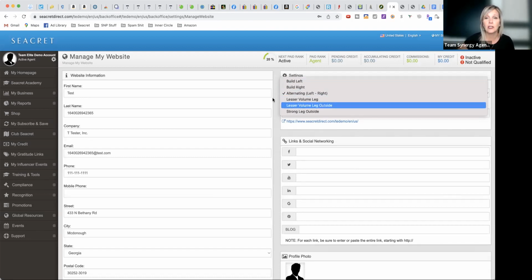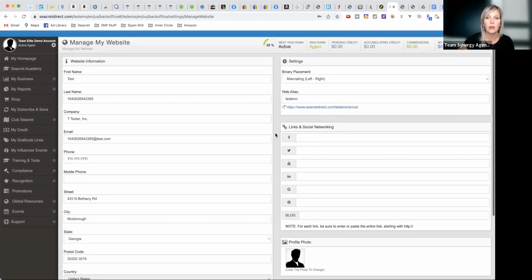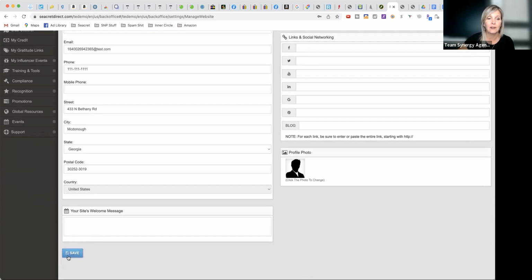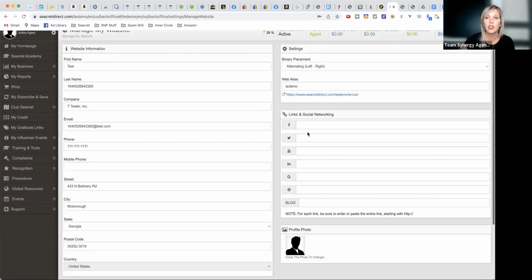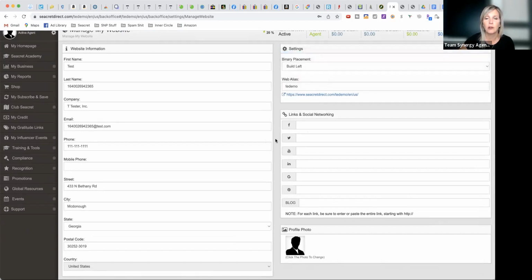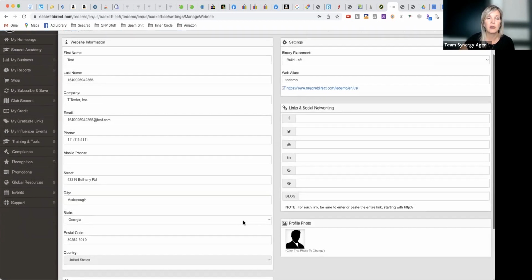But this is where you change it. Now, the other thing I want to note here, it's really important, is anything you put on this page, you have to come down here and hit save. That's really important. If you change it up here, I'm just going to choose build left for the sake of it, and I don't come down here and hit save, it's going to automatically go back to whatever it was before. So you've got to make sure that you do that.